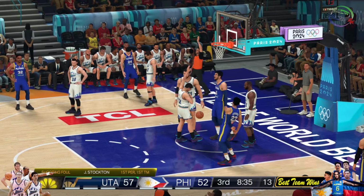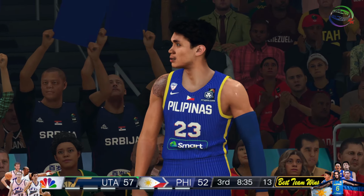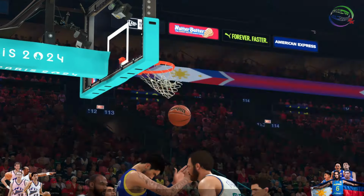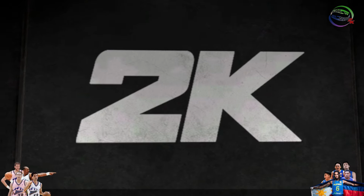The basket. He was fouled, and he's going to the line for one more. John Stockton. First personal foul. First team foul. At the line for one. Number 23.